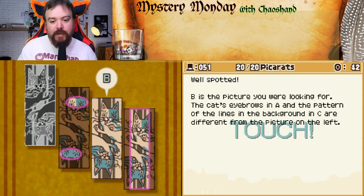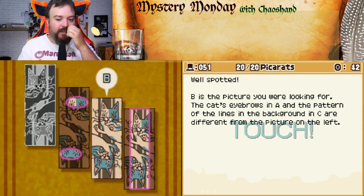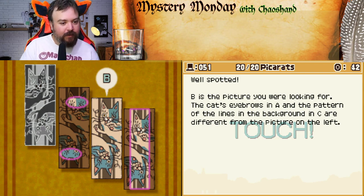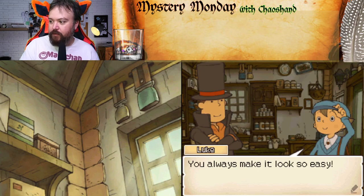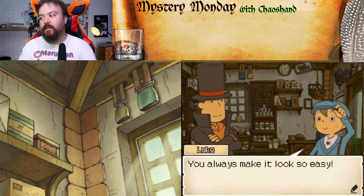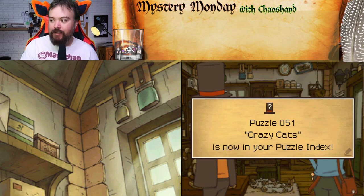Well spotted. B is the picture you were looking for. The cat's eyebrows in A and the pattern of the lines in the background in C are different from the pictures on the left. You always make it look so easy. Crazy cats.